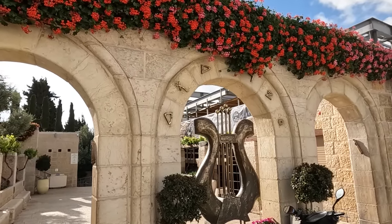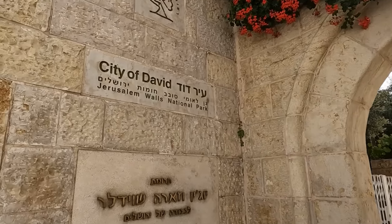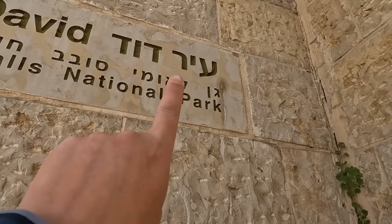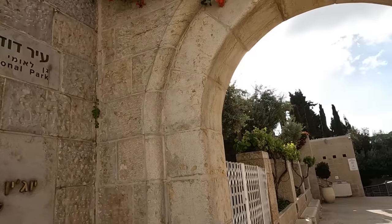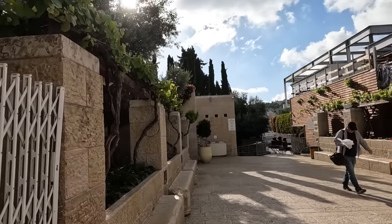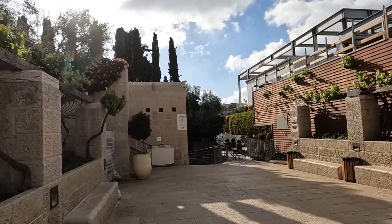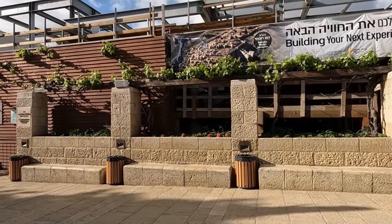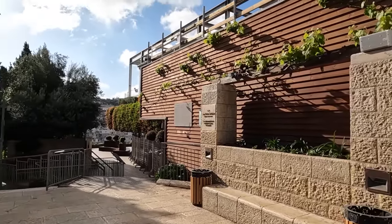So we are next to the entrance to the City of David. It says Ir David, City of David. And this is the oldest part of Jerusalem. So this is where the history of Israel, you could say, really began with Jerusalem. It's a national park now.